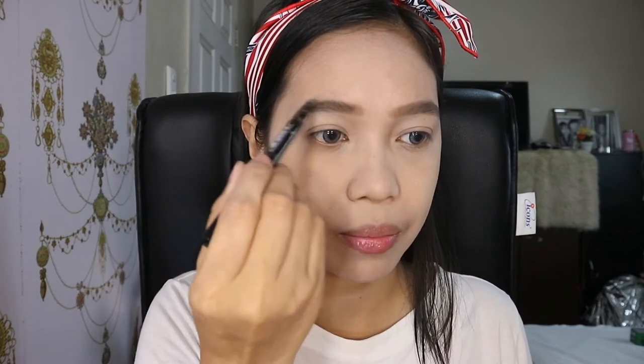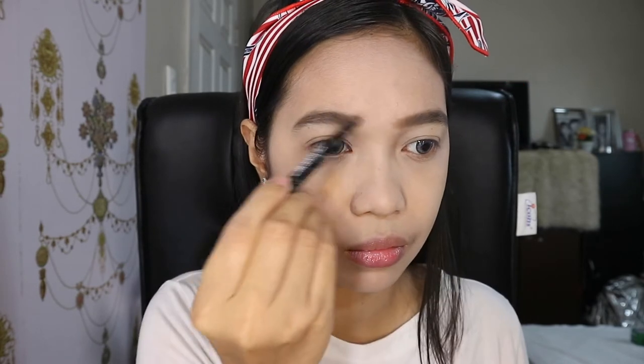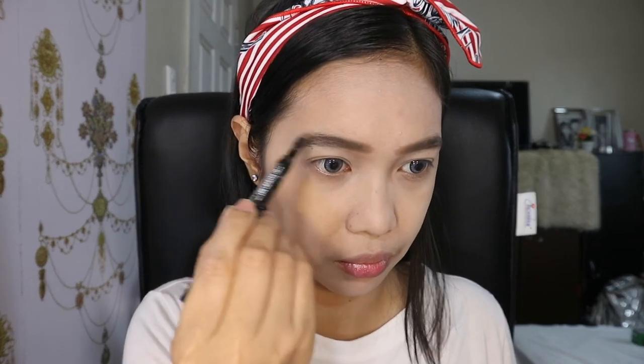Siguro lalagyan ko lang ng powder from my Maybelline Fashion Brow Duo Shaper. So yung powder nito, papatuhan ko lang siya, para mabawasan yung pagka-light niya. Para mag-darken lang ng konti. Yan, di ba? Nag-darken na siya ng konti. Ayoko talaga ng light brows, lalo na kung yung hair ko naman is dark. Ayoko ng light. Ayan. So, nag-dark na ng konti yung brows ko.